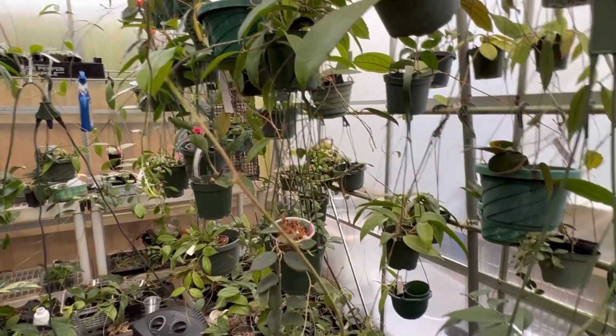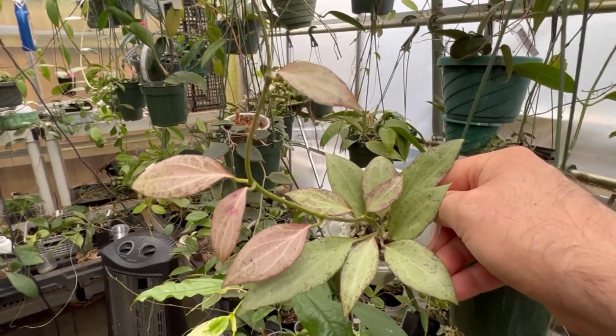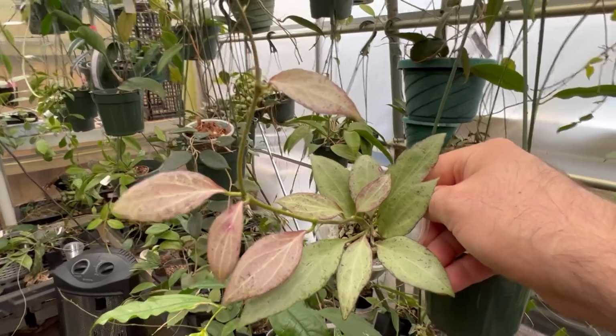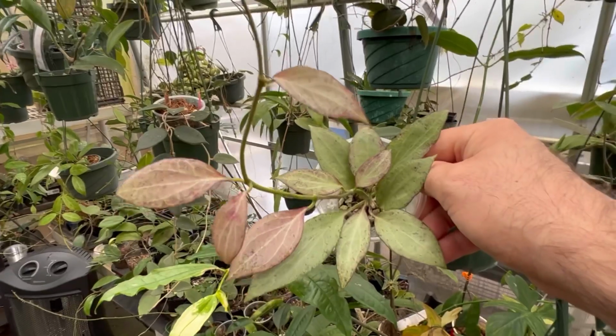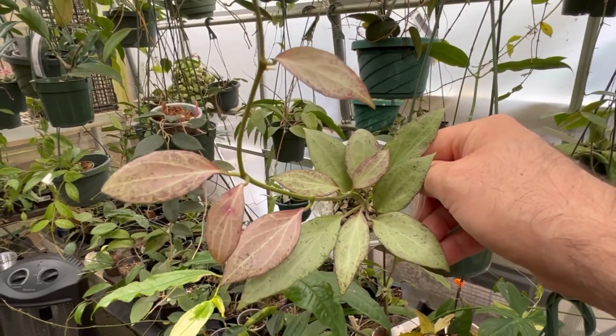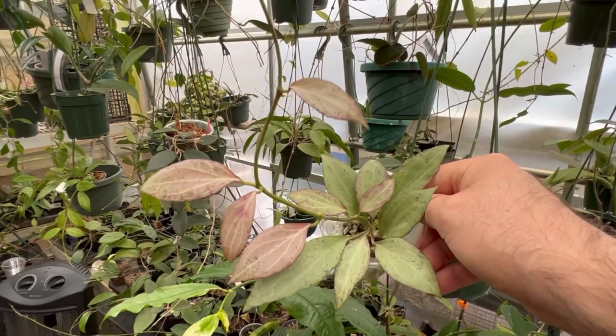Nice new growth. The growth tip looks good, and as soon as the weather warms up, she'll go back out underneath the grow light, because she gets those beautiful colors when she's there. So that's Hoya New Guinea Ghost.